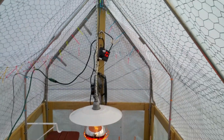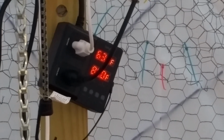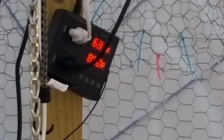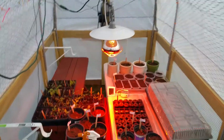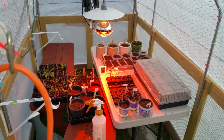temperature controller. I'm going to zoom in on that. So you can see it's saying that it sinks since the door's open. It goes pretty quick, so 63 degrees. And I'm shooting for a temperature of 80. So that light that's hooked up to this will stay on until it feels that it's at 80 degrees. Then it'll shut off. So it'll be on till a pretty good time tomorrow.